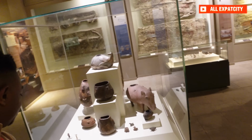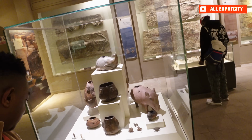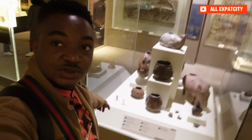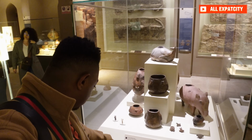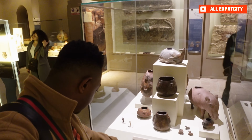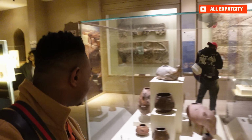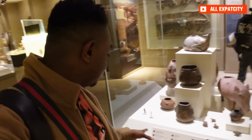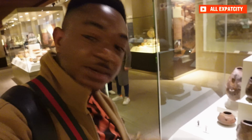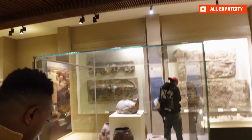These items here are actually history, and they have been preserved for years for educational purpose. The items here have their names below. I don't know if you can see it. Antelope, pot with a handle, and animal head. Let me try to zoom in a little so you can see how preserved they really look.